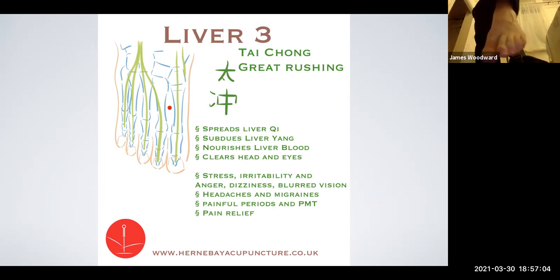So I'm just going to have to do it like this actually. From here, you can see the big toe and the next one in. And there's this nice gap here. It's a really nice gap. And what you can do, you've got this bump here, and then you go out there. That will bring you to the right level. This is one of the most commonly used points. Right there. A nice little gap.